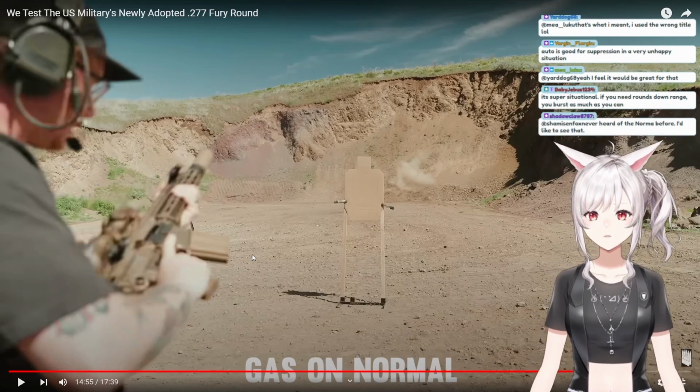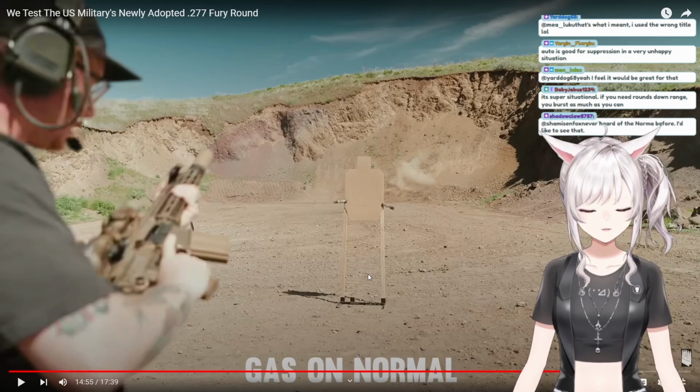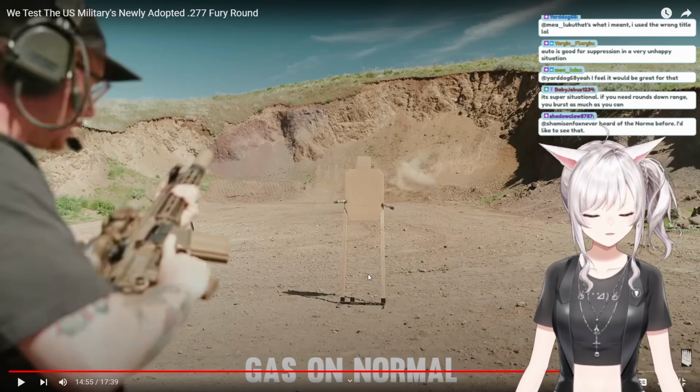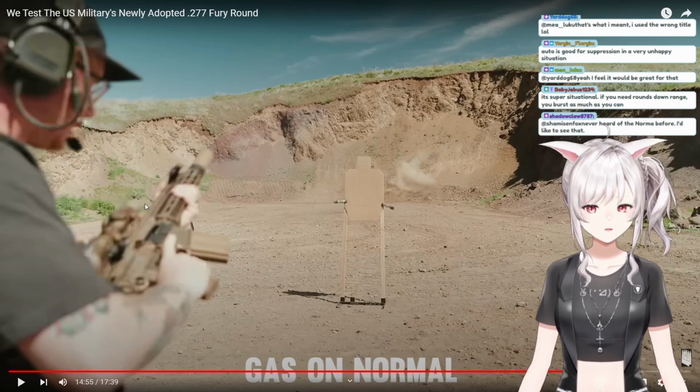So yeah. And with a 3-round burst, you will maintain more control. The recoil will be even more manageable. The recoil on this is impressive in how well you're able to control it.